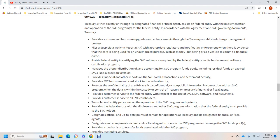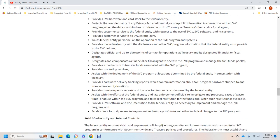This is an official point of contact for the operation of the Treasury's designated financial agent. The designated financial agent operates the stored value card program and manages the stored value card funds pool, providing a mechanism for the transfer of funds associated with the stored value card program. It provides marketing services to assist the deployment of the stored value card program at locations determined by the federal entity, consults with the Treasury to provide hardware, and delivers tracking reports containing information on stored value card program hardware shipped to the federal entity location. It provides timely expense reports with invoices for fees and costs, cooperates with the efforts of federal entity law enforcement officials to investigate and prosecute cases of waste, fraud, and abuse of the stored value card program, and collects restitution of funds for the pool where restitution is available. It also provides stored value card software documentation to the federal entity as necessary to implement and manage the program, and sets a formal process to implement managed software or technical changes of the stored value card program.